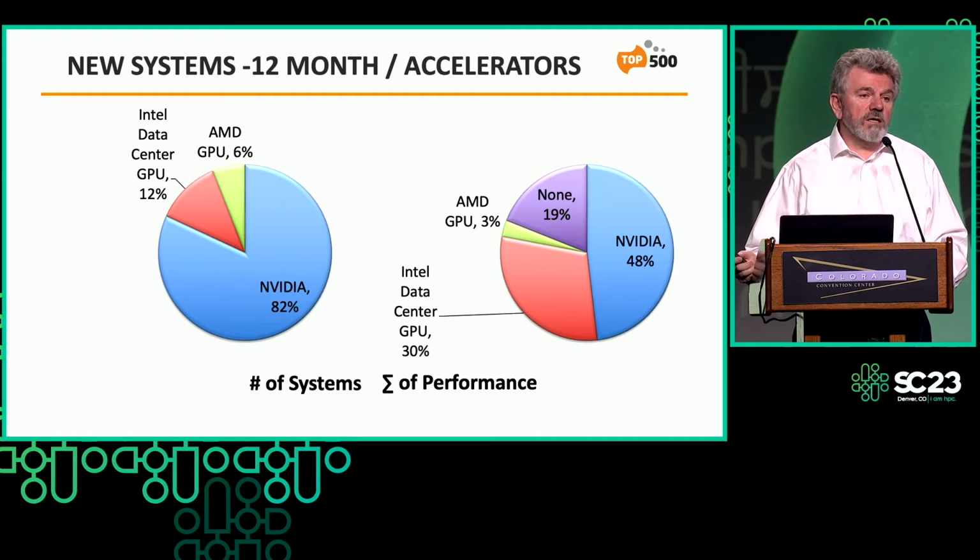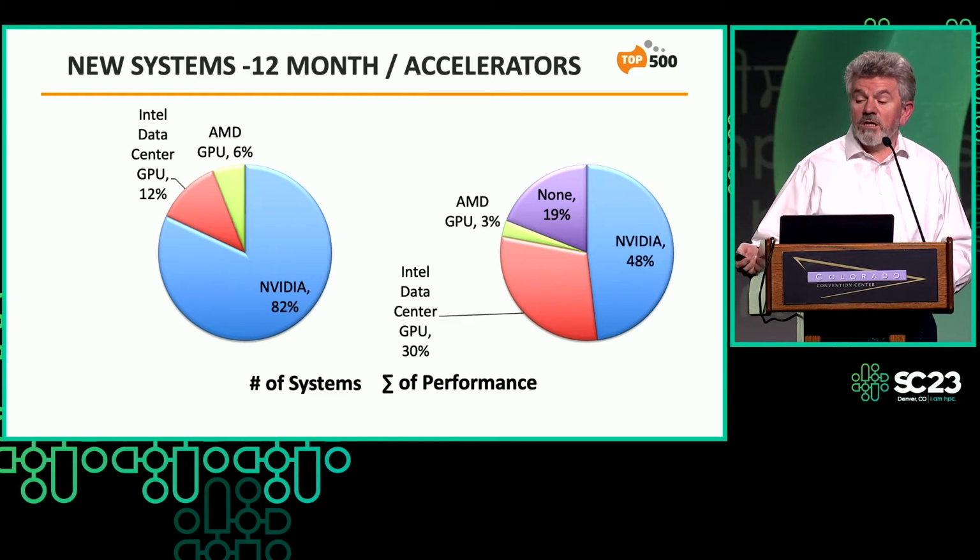accelerators, clearly NVIDIA sells the bulk of it in terms of number of systems. If you sort it by performance, because of Aurora, the Intel Sapphire technology gets a big bump. That's why the red slice is much larger. So that was the exciting new installation technology last year.